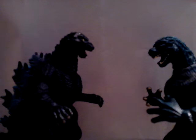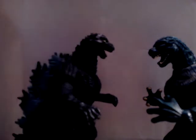Excuse the gloss on the Godzilla. Or wax, it's actually wax. I just recently found out it's wax. If you remember my review, I said it was gloss. It's actually wax. Same thing on the leg too, wax. But anyway, there are big differences as you can see on these two.